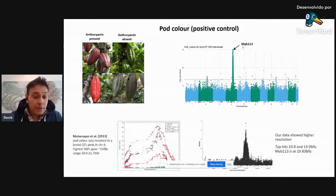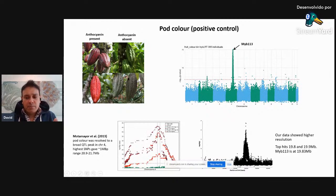Now, what was even better was when we compared our results to the findings of Motamayor before, he was able to resolve pod color to a very broad QTL peak, right? So it had about one megabase pair across the genome. Whereas when we did our analysis, our peak of SNPs was 0.1 megabase pair. So it meant that our GWAS pipeline had a much higher resolution in linking the genes, well, the SNPs to the gene that's actually controlling the trait, which was an added benefit.